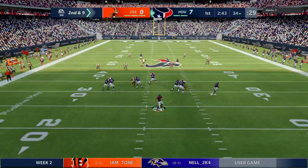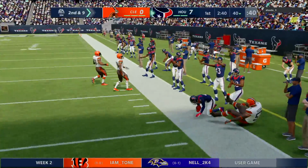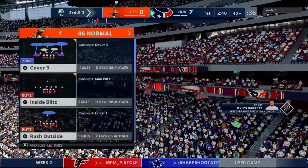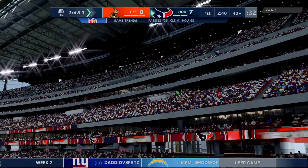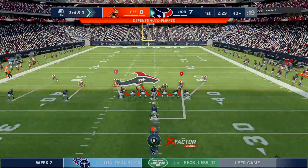Off of play action, it's Watson. Completing it to the right side, Johnson. And he'll go out of bounds, it looks like right at the 40. Oh, I came to my feet on that one. I thought he was getting close to breaking that one big, but in the end, give some credit to the defense, finding a way to get to him and forcing a 3rd down.